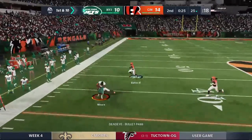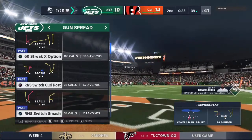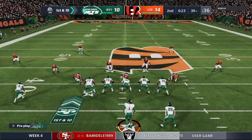I'm running a screen. I'm seeing if something pops. And if it does, that can alter my strategy and potentially get me some points. And if it doesn't work, well, then you just run the clock out and go to the locker room. So from the 39 now, they'll come up on a first and 10.